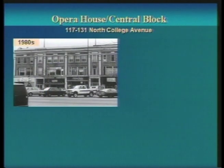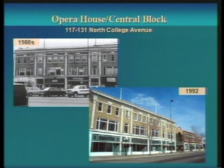There have been some large spin-off projects from the Old Town rejuvenation. These include the Opera House, which was built in 1881 as the Central Block, and by the mid-1980s had fallen into disrepair inside and out. In 1989, a $9 million renovation created Opera Galleria, which included adjoining historic buildings.